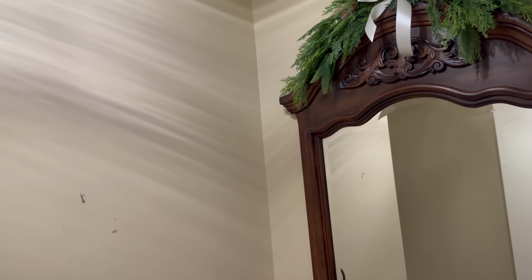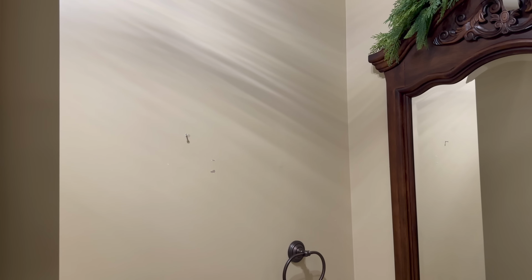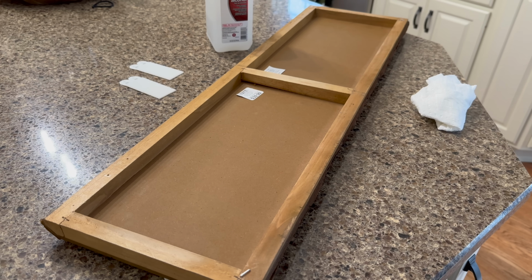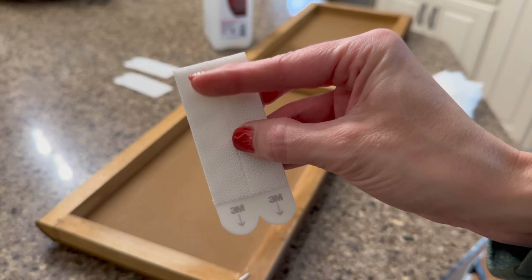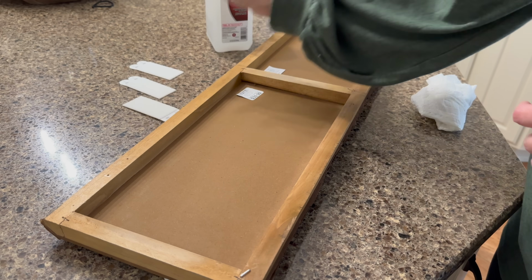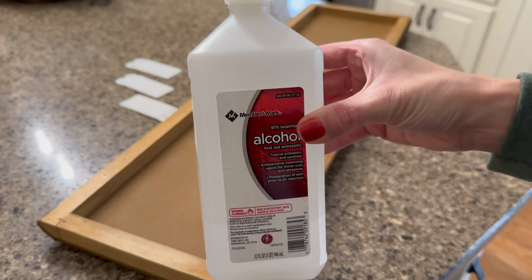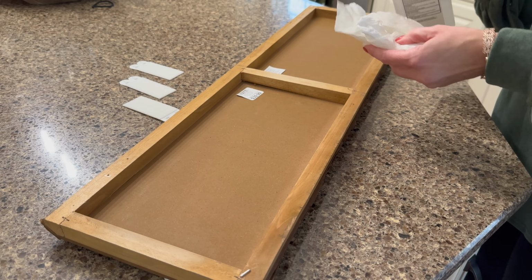I have the perfect piece in mind that will hang here on the wall next to the mirror. It is this Mary sign that I picked up from Kirkland's last year. I think it is super important to remember when using those Velcro command strips to prep your surfaces properly so your wall decor will stay up nice and secure all season long.